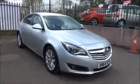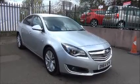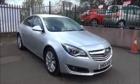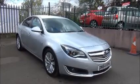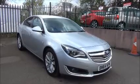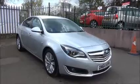Welcome to Now Vauxhall. Here today we have the Vauxhall Insignia SRI NAV, 2-litre CDTI EcoFlex stop-start engine, 5-door, fitted with a manual transmission. Finished in Sovereign Silver, the car is registered on the 12th of November 2014 and, as you can see, is on a 64 plate. The Insignia has a warranted mileage of 36,651 miles, but please note this vehicle is a Vauxhall demonstrator, so mileage will increase.